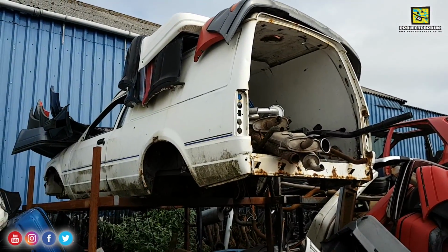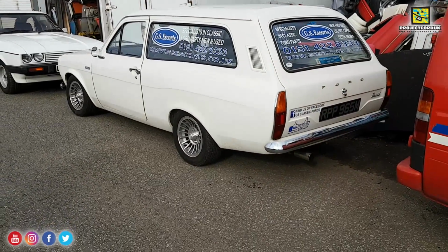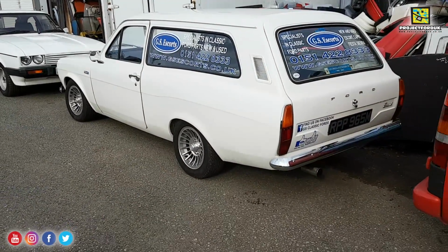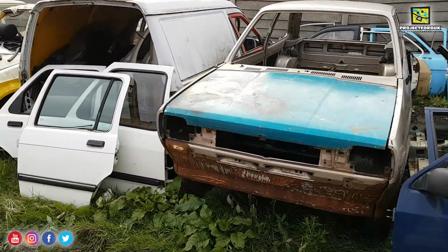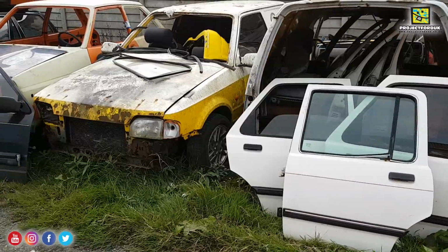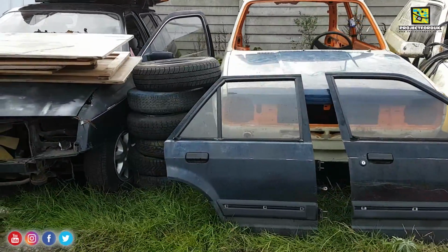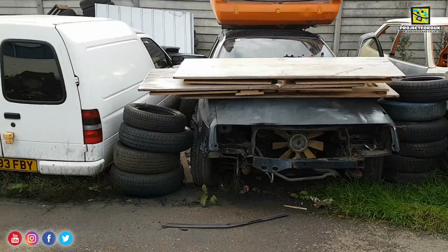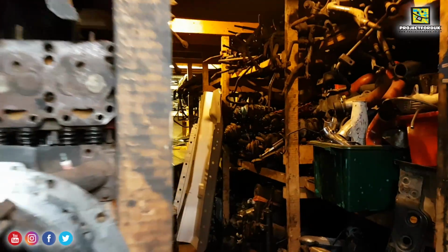Escort van shell. Yeah, it is an old Escort estate. I'll just quickly work my way down this line and show you the other cars that are here. I've got a much better camera this time. Some doors there off what looks like an Escort. Escort van. It's coming into the back now.